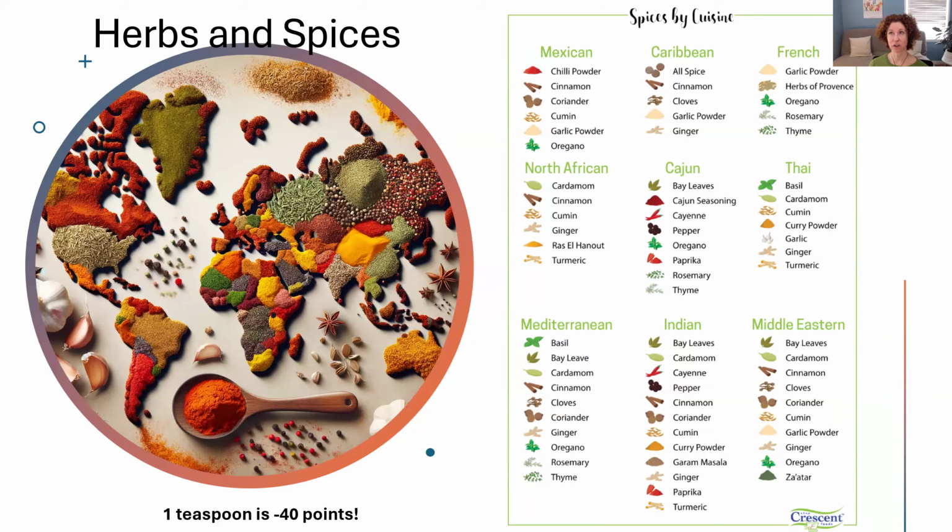One of my favorite things I learned when I was studying nutrition was that if you're not sure which herbs and spices taste good together, you can do something called a nose harmonica, which means that you can take two herbs or spices and smell them together. And if they smell good together, they will often taste good together. A lot of times that works really well.